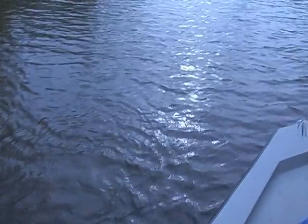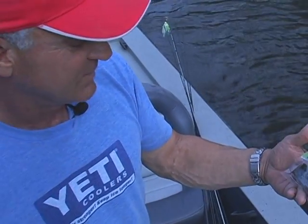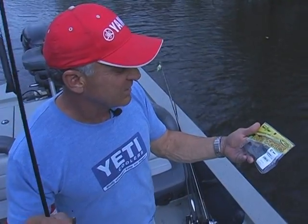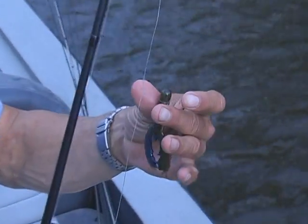He wanted to jump back in the boat. That's right. This is what the package looks like that the Poc'it Series crawfish comes in. And the one I'm going to try right now is called an Okeechobee Craw. See what Okeechobee color looks like. Blue on one side, looks like motor oil on the other side.